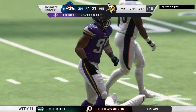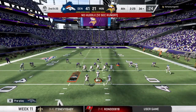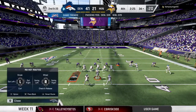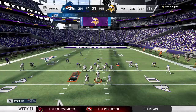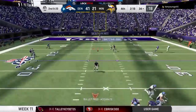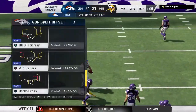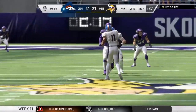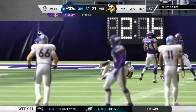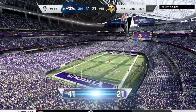Nowhere to escape, and he goes down. Danielle Hunter in there to bring him down, and that is sack number 17 now on the season. Looking to throw. Love. Got a man over the middle, and it's complete. And on this one, he'll get to the 15-yard line. And on that last play there, he's over 400 yards passing now.